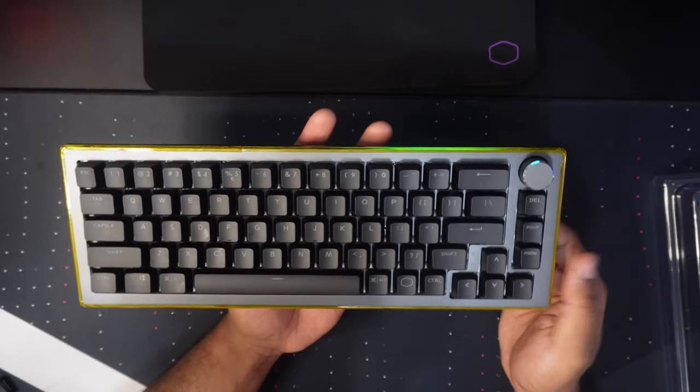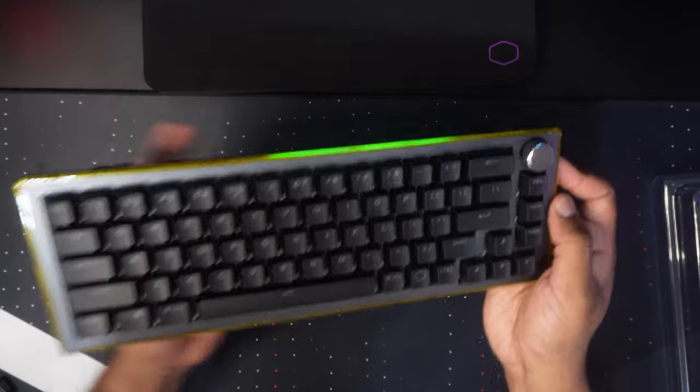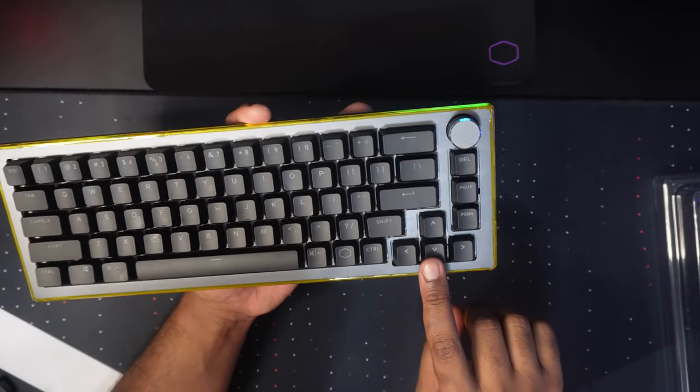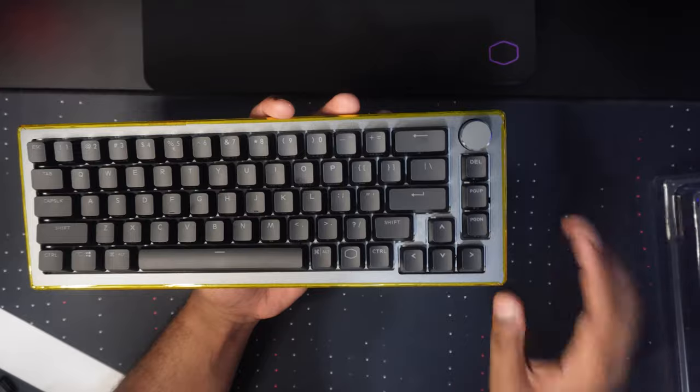I personally love the size because not only am I getting a compact size keyboard, but I still have the keys that are important to me, like the delete key and the arrow keys, which makes navigating the BIOS that much more seamless for those specific times that I need to access it.